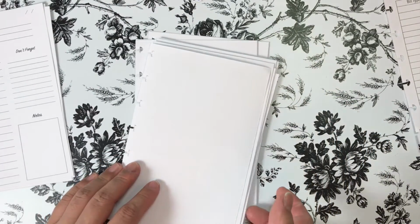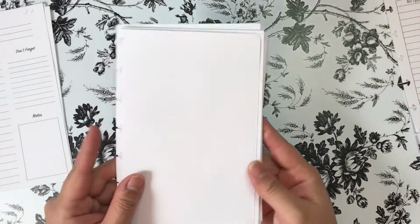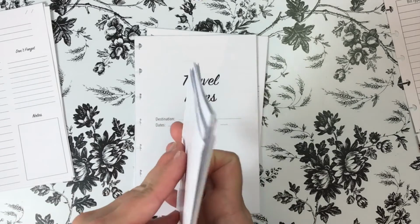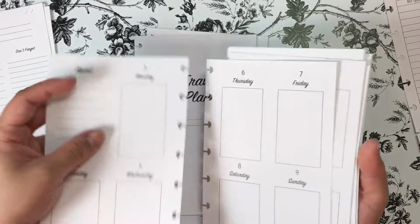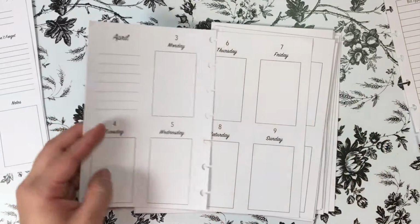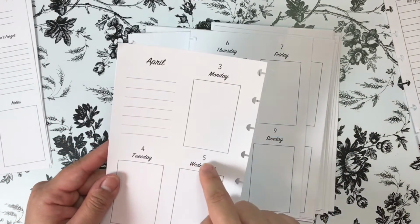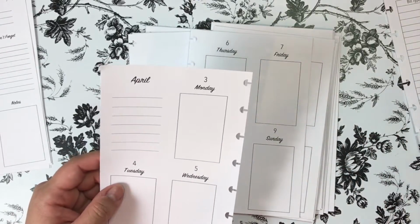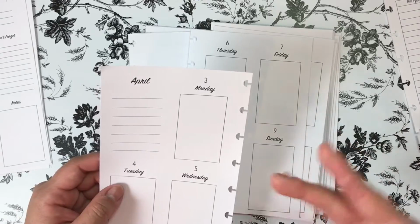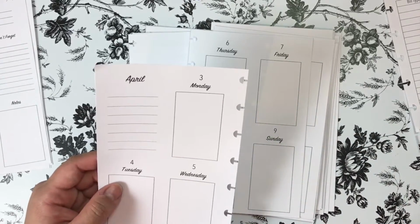Next up, I finalized the week on 2 pages layout for April through June. So here I'm going to quickly go through it. I made a few changes. Basically, I just changed up the font a little bit. There are 2 fonts that I like to use in all of my inserts, and so I wanted to keep it very cohesive and straight across the board. That's how I like my inserts to look.